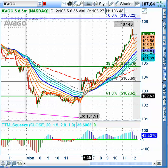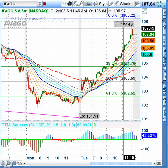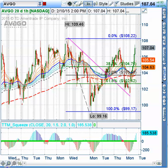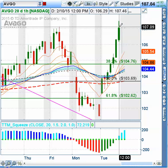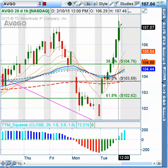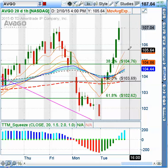Now, what am I looking for? I don't want to be a day trader. So I'm looking for the same idea on a 1 hour chart. Let's go back to the 1 hour chart. And as we can see here, what I'm looking for now: this price is at resistance. There's a high to the left. It's at resistance. I want this to pull back to this area here.